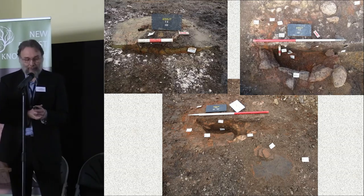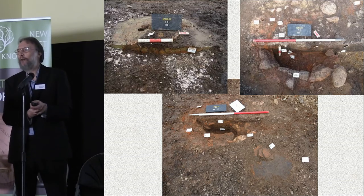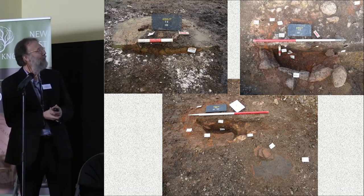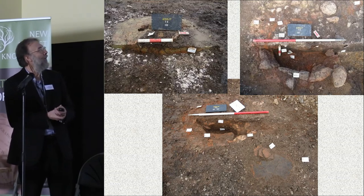So is there a high status Roman building nearby? You'll see that in many archaeological reports: we've got some Roman building material, there must be a villa. This is perhaps an area where some research could be done to look for that villa.